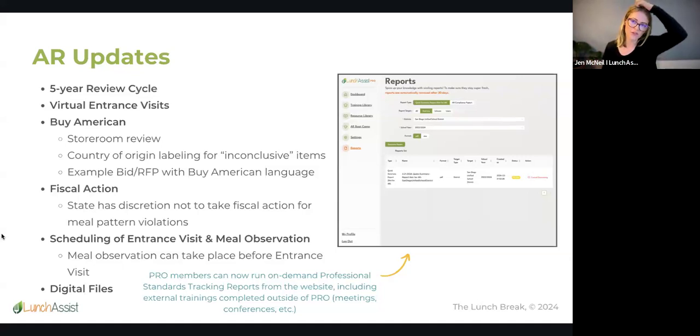One thing that we've been noticing for California that's a little different as well is the scheduling of your entrance visit and your meal observation. We'll talk about the details of that in a few minutes because I have a nice visual. But those are taking place at different times, not always at the same time. And then the last thing is the digital files as well. Like what I was saying with certain things happening off site, there's a lot more digital paperwork.